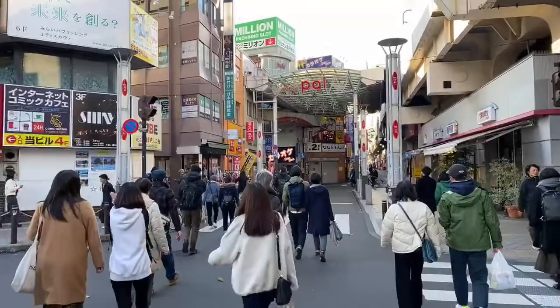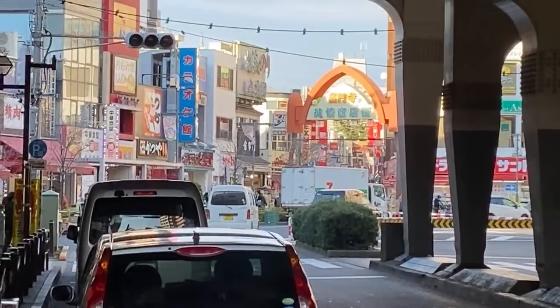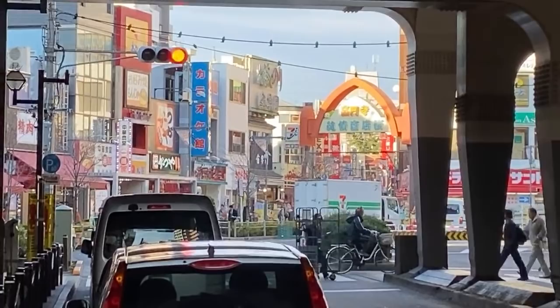Underneath the Chuo Line, you can see on the other side, this is where we're going to be going after a short walk. That's the thumbnail, and you can see it's really, really retro over there. This is what makes this place really special, and that's why you have to come and visit Kōenji. It's a throwback from an era.